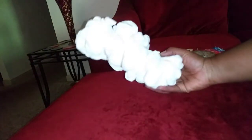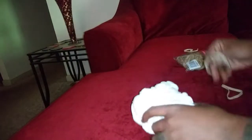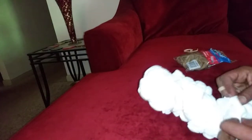Okay guys, I about got it secure. It should be looking something like this, guys. And I'm going to just wrap a few more rubber bands around it just to make sure that nothing comes off and that it stays secure. There's really no wrong or right way to wrap it. You just bunch and you just try to get those rubber bands on there. But just make sure that the material is bunched up, because if it's not bunched, you're going to have a whole bunch of solid and not enough tie-dye.